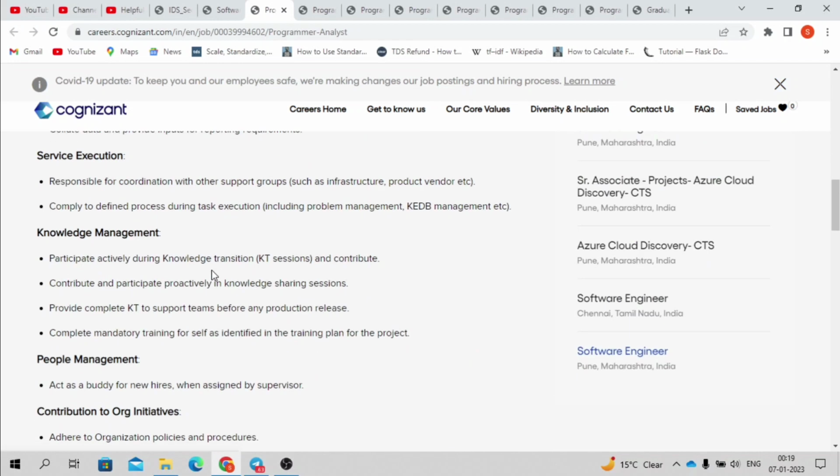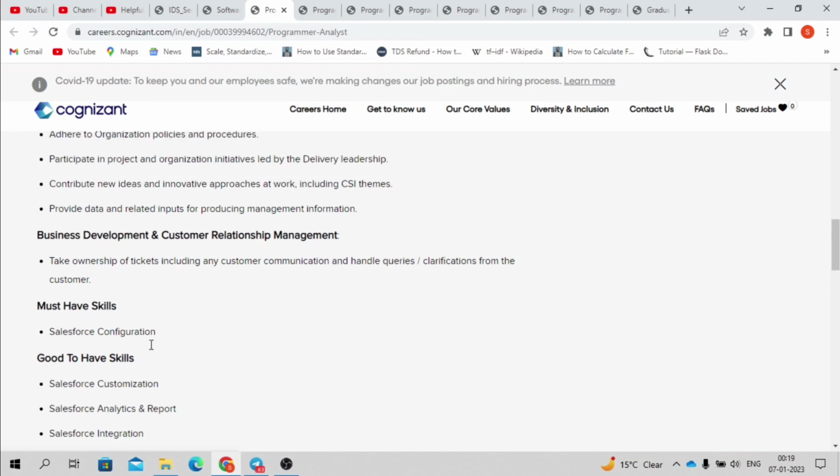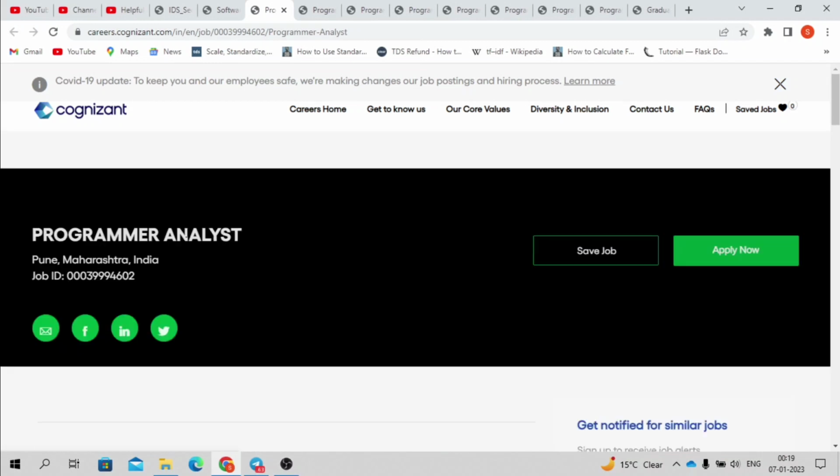Now coming to the skills part. You must have Salesforce knowledge, and Salesforce integration or analytics. It's an analytics profile, so you must have some analytical background. And as you know, for the programmer analyst you must have a minimum of 1.5 to 2 years of experience in order to become a programmer analyst in Cognizant. Freshers are not eligible for this position. You must have at least 1 year of hands-on experience for this. And again it is for Pune, Maharashtra.